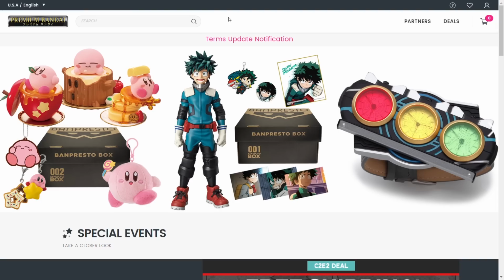But now the floodgates have opened, and literally dozens of premium Bandai kits, actual upcoming kits, the same kits they're getting in Japan, are going to be available on the USP Bandai Shop. I'm going to go through all of them, show you all the cool stuff you can expect, so stick around for that.